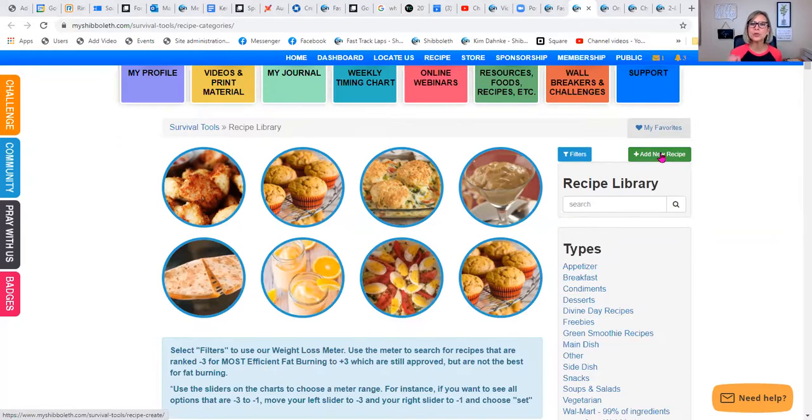But you will start a conversation with Kim Shibboleth about that recipe over on the Shibboleth Fixed It page first, because she will help you get it just right before you have to come in here and submit the recipe, okay? And then right here, obviously, I'm going to click on these filters in just a second, but there's some filters that you can use.